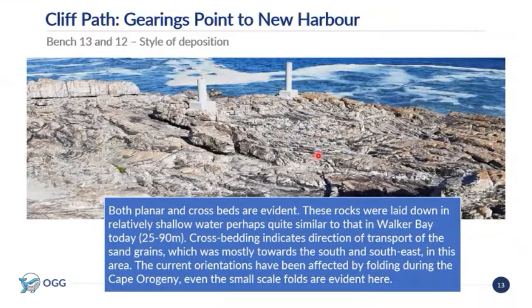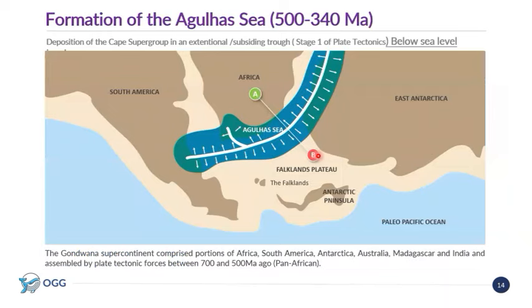Here along the cliff path, we'll see this afternoon, you see these amazing cross-bedded sandstones, and that gives you some idea of the direction of deposition and the environment in which it was deposited. And we'll go into that in a bit more detail.